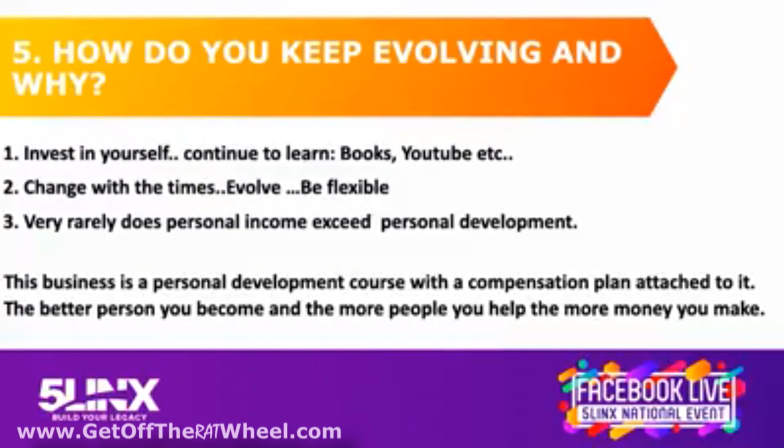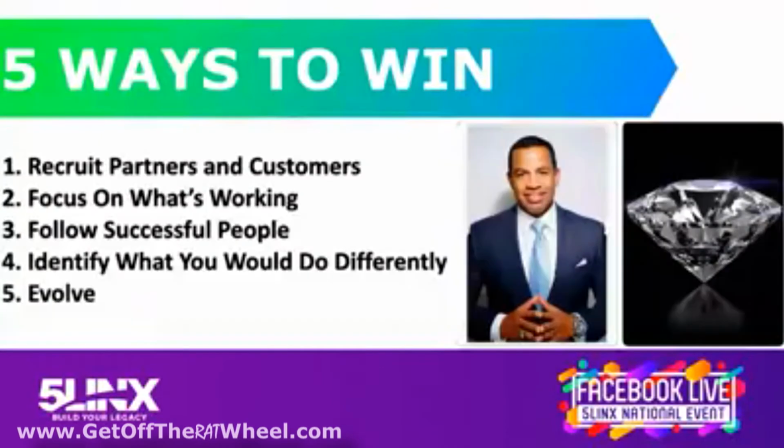Okay, and always remember that very rarely does personal income exceed personal development. I always say that this business is a personal development course with a compensation plan attached to it. The better person you become, the more money you're going to make in this opportunity. And guess what? You're going to be unrecognizable when it's all said and done. Your home is going to be different. Your car is going to be different. Your bank account is going to be different. And you're going to be different.